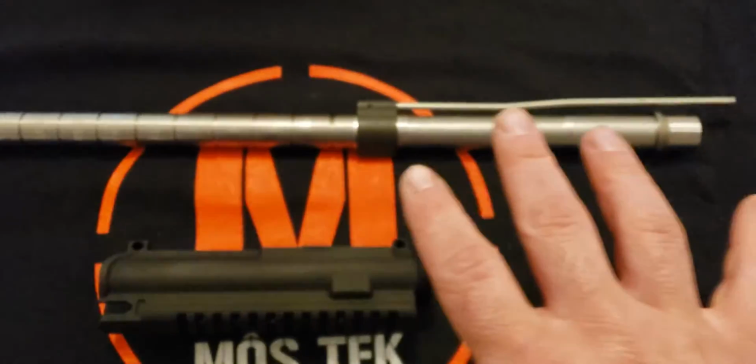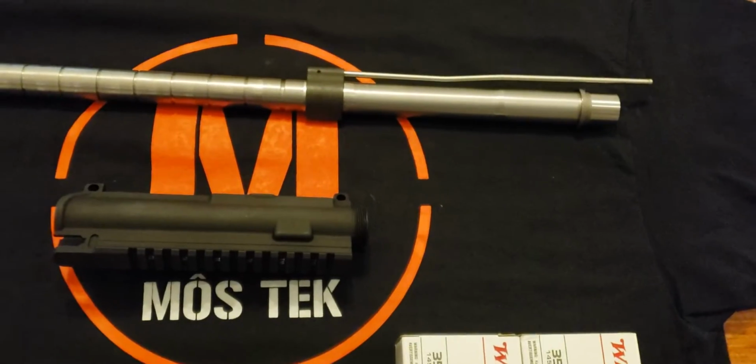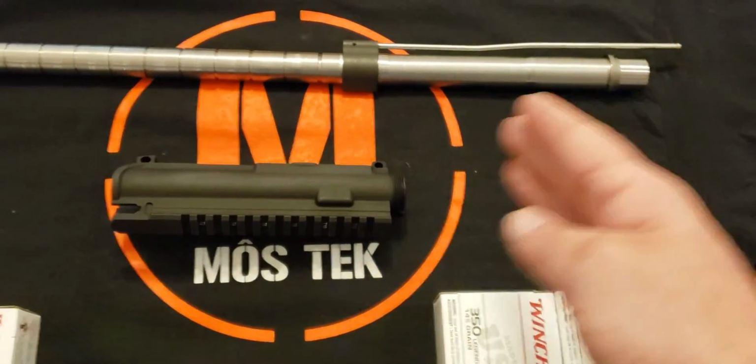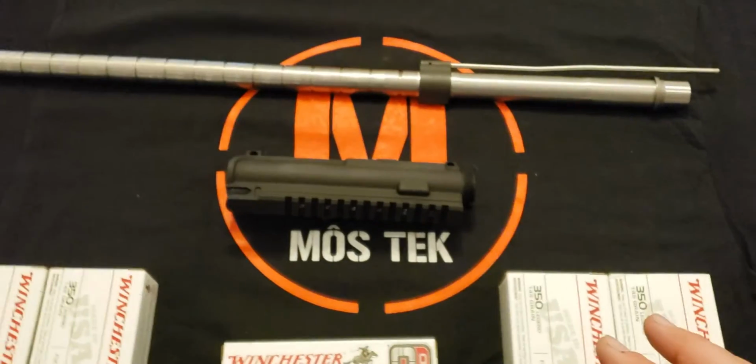So I'm not putting a handguard on this. One, because I've got to cut it down. Two, because there's no need for it. We're not really doing accuracy testing, even though I could do some serious accuracy work with this 25-inch pipe. I'm not going to, okay?